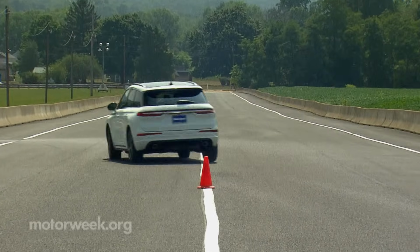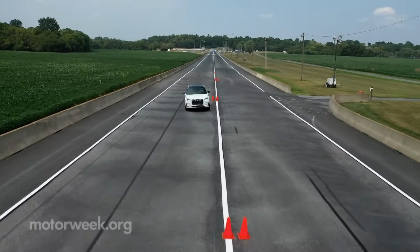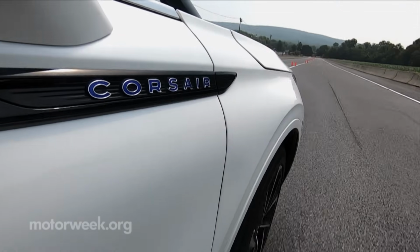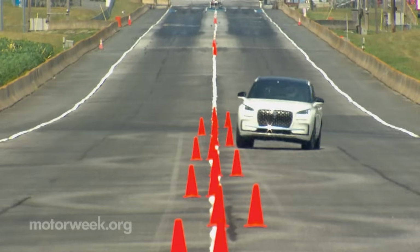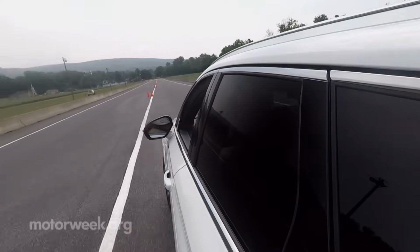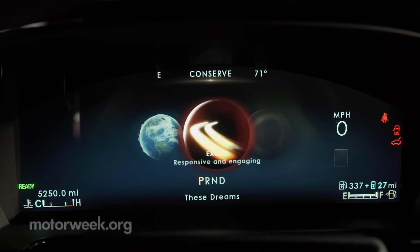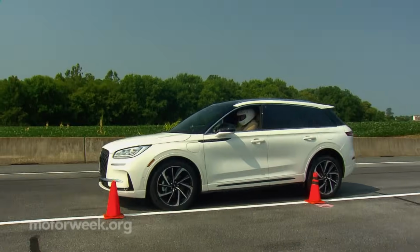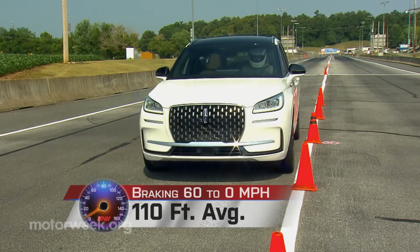With the luxury experience being the top priority, our expectations were low heading into the handling course. But this Escape-based utility performed quite well. The suspension firmed up nicely when pushed hard, keeping body roll to a minimum. The amount of feedback through the chassis and steering wheel was quite sports car-like. I guess that Excite drive mode is there for a reason. Braking performance was quite fine too, with consistent smooth stops averaging only 110 feet.